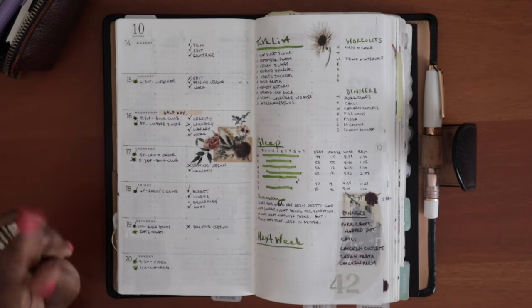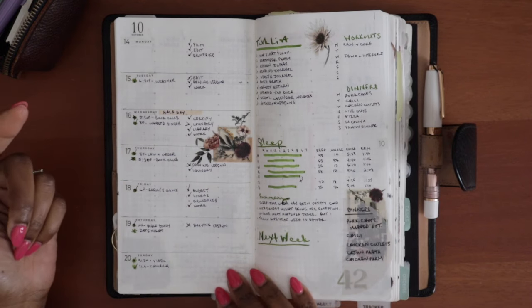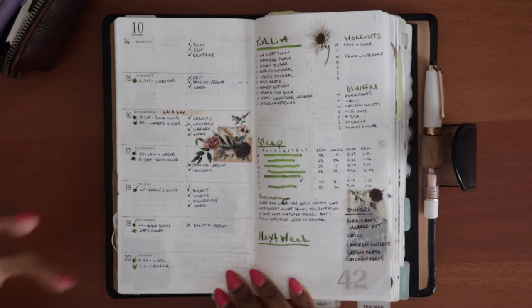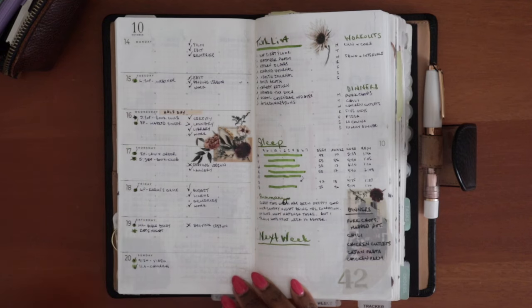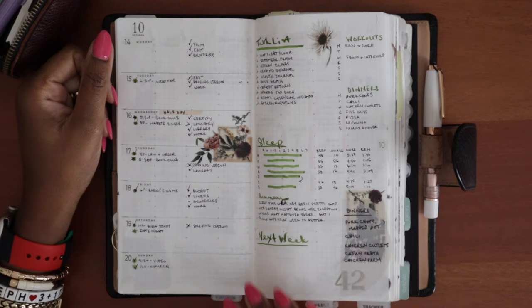So if you're a person who does love a horizontal layout, but you feel like sometimes you don't have enough space, consider creating 2 columns in that left-hand side. And that may work to help give you a lot more space to note down your daily tasks and anything else that you like to track for the day.